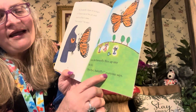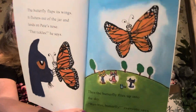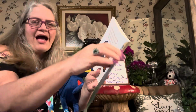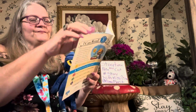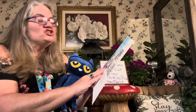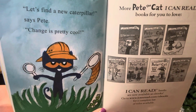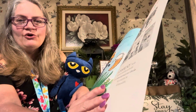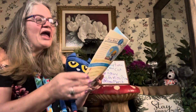Bye-bye, butterfly, everyone says. Bye-bye, butterfly. Let's find a new caterpillar, says Pete. Change is pretty cool. There he is. He's searching for a new caterpillar.